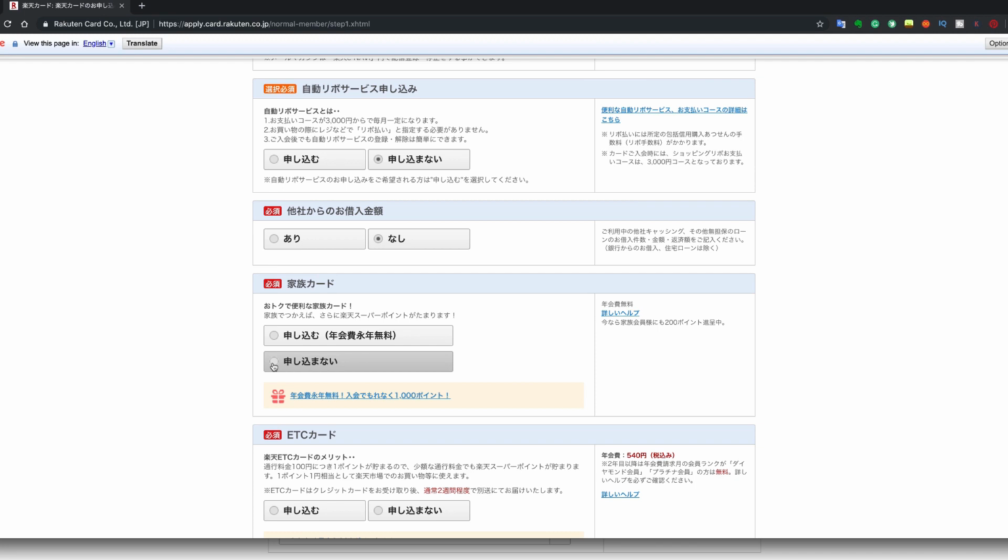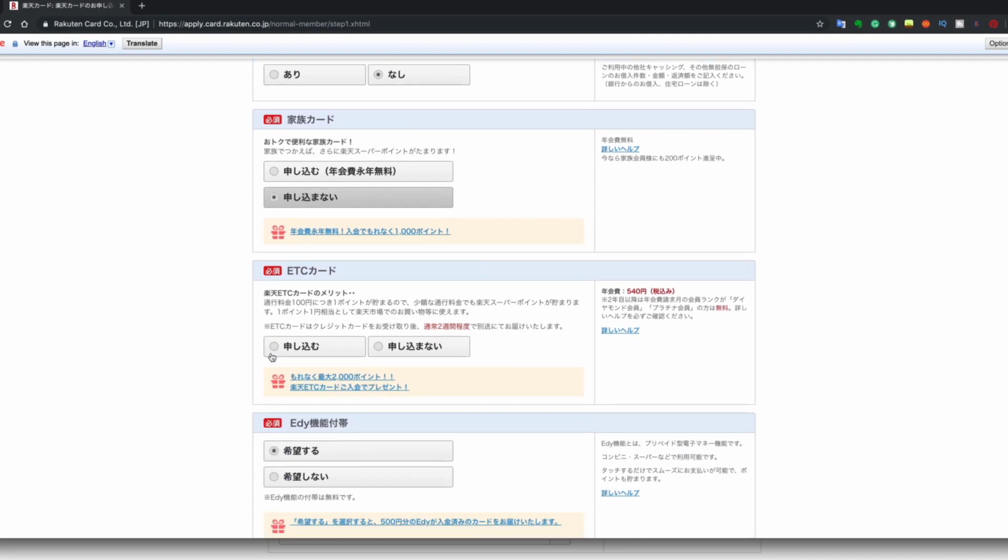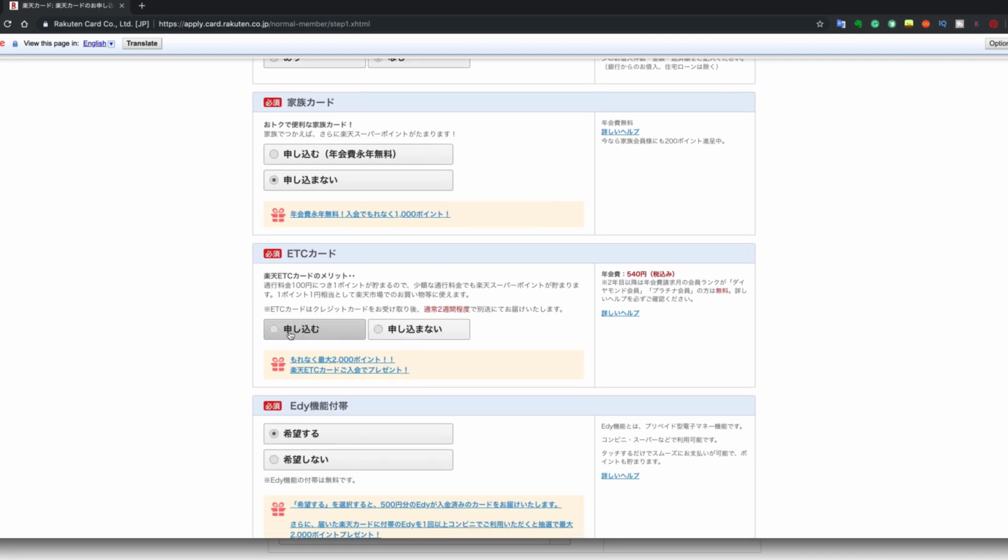And then we ask you about ETC, which is for the highway. If you use the highway, you can use the credit card to pay for it. Just to remind you, it costs 540 yen per year, but you get extra points too. In this case, I don't have the card, so I say no.